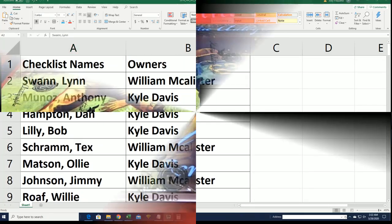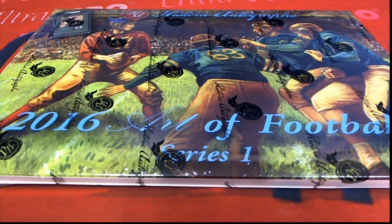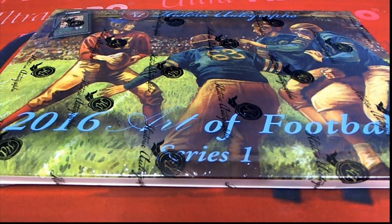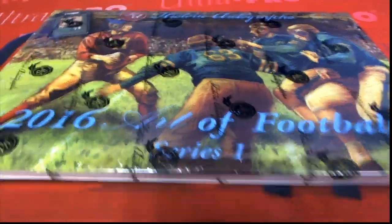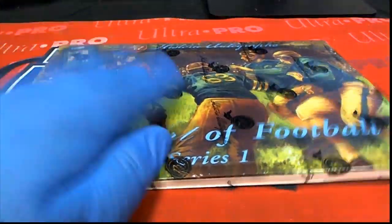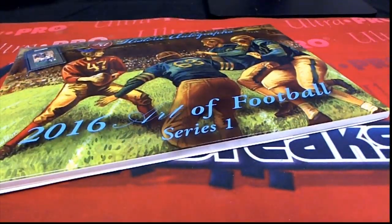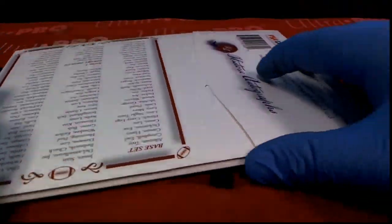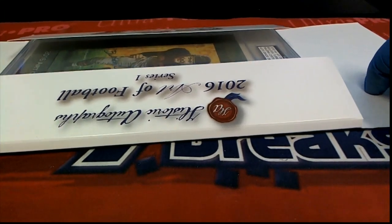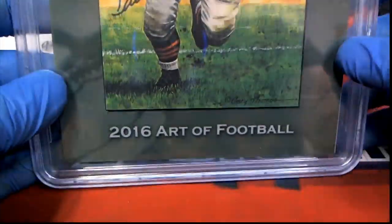All right, guys, good luck. Let's see what it all looks like. All right. These are so great. Love these, by the way. Oh man, that's great.